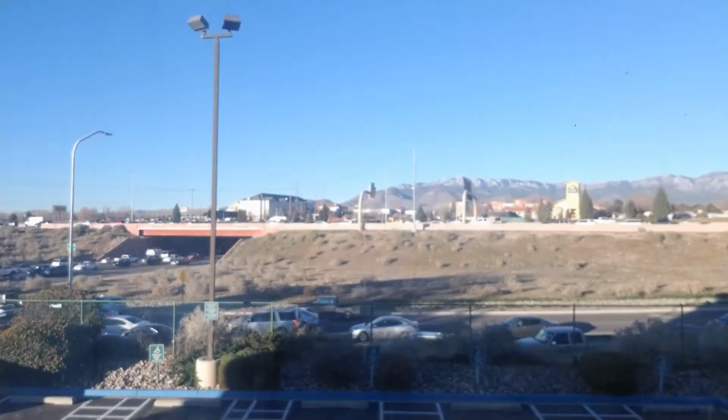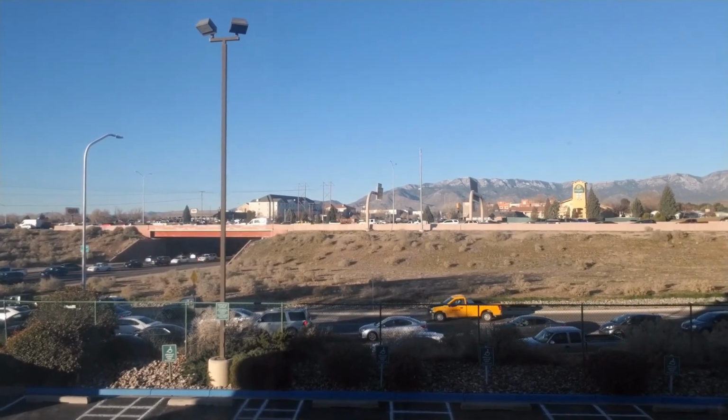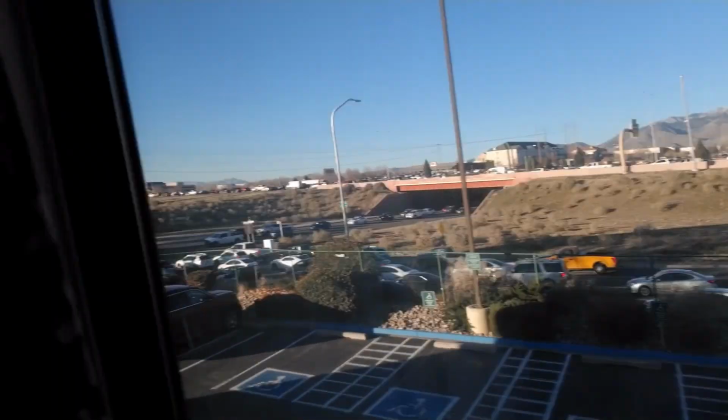So I have another restroom over here. I have a living room right here, a little couch right here. And of course, I got my table with my laptop there. So let's see if you can check this out. Here we have the Sandia Mountains, and as you can see, there is actually snow on top of them. Anyways, like I said, I'm gonna decompress, and then I'm probably gonna go get something to eat.